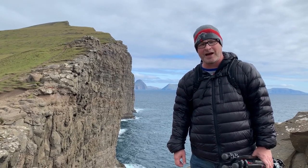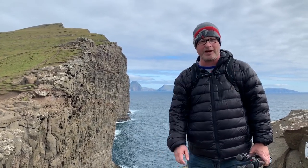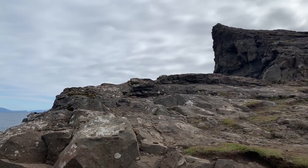So we're almost to the top and we have beautiful views already. We're gonna go up this hill right here and see what we can see from the top. We're supposed to be able to see the ocean and the lake at the same time.